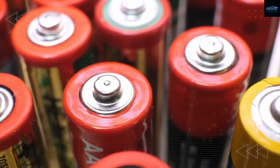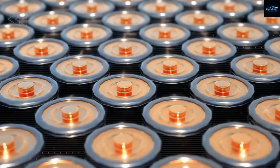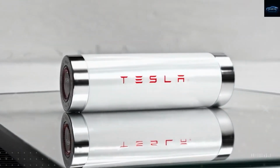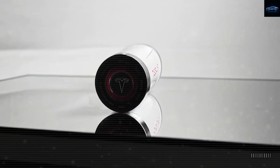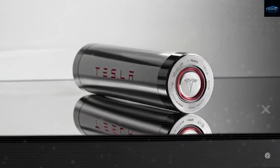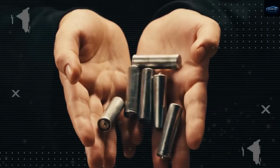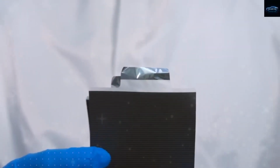So what even is aluminum-ion, and why could it replace lithium? Aluminum-ion batteries work on a completely different electrochemical system than lithium-ion. Lithium ions carry a single positive charge, Li+, while aluminum ions, Al 3+, carry 3. That triple charge lets aluminum ions move more electrons per ion, which increases the amount of energy that can flow through the battery quickly and efficiently.